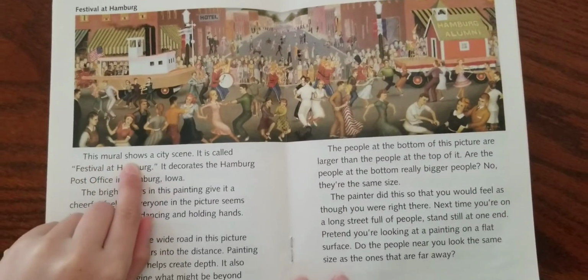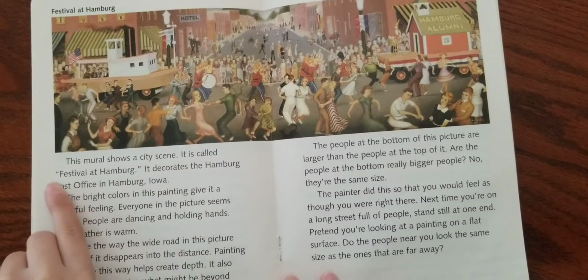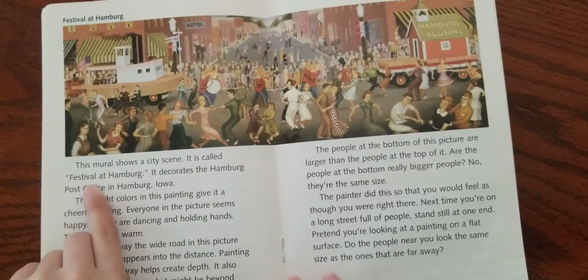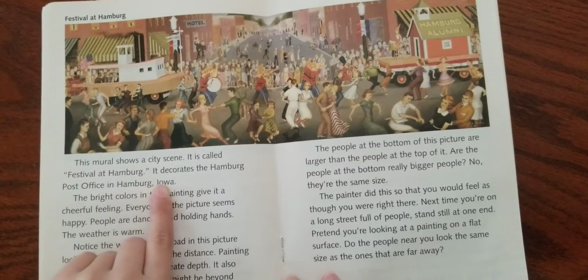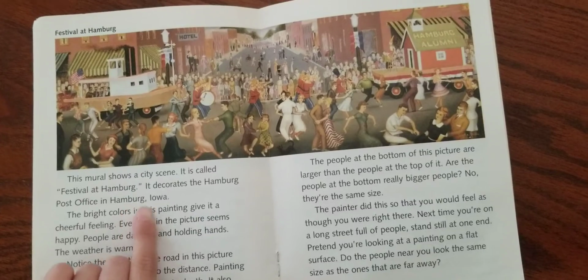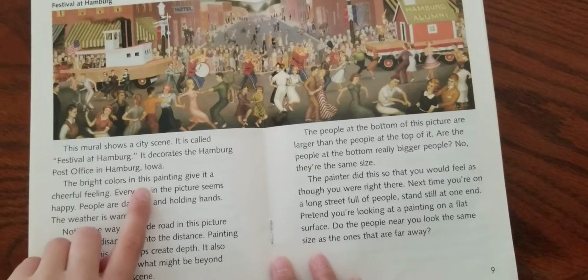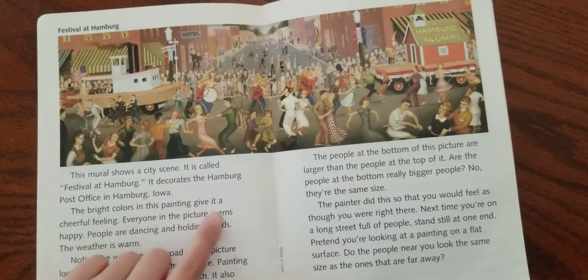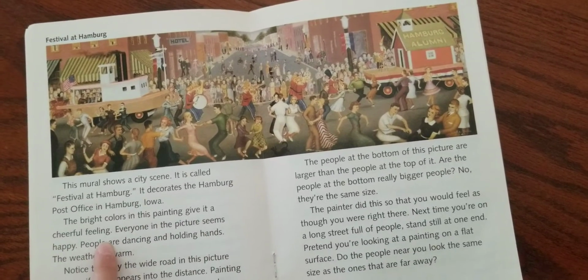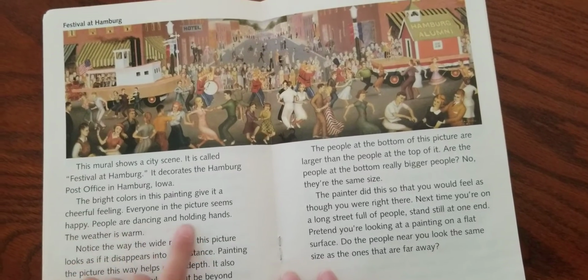This mural shows a city scene. It is called Festival at Hamburg. It decorates the Hamburg post office in Hamburg, Iowa. The bright colors in this painting give it a cheerful feeling. Everyone in the picture seems happy. People are dancing and holding hands.